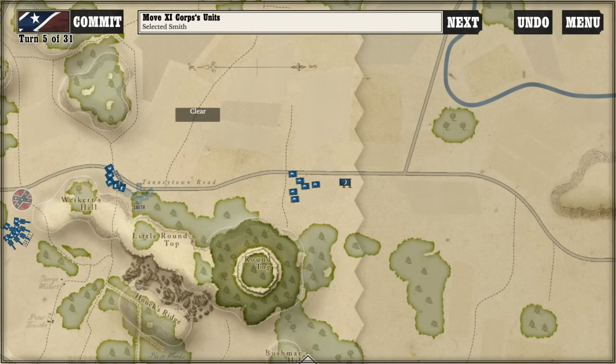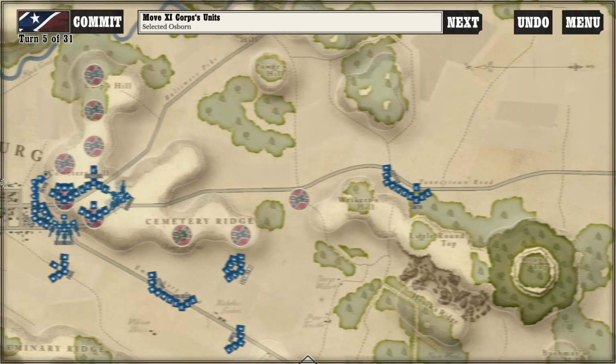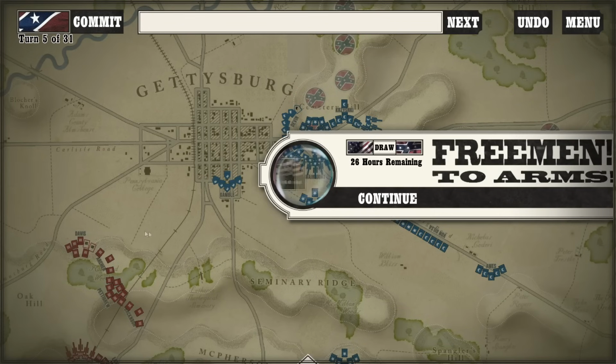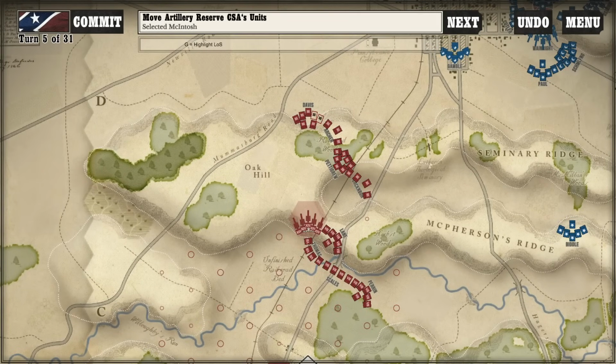I can't blame them for withdrawing from those situations. I just think that it would be more interesting if at the end of each phase for your turn you did combat rather than waiting to see if it randomly comes up first or last in the die roll. All right, let's pull our artillery reserve forward a little bit, I guess.